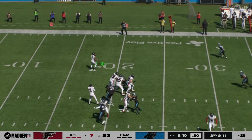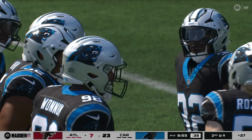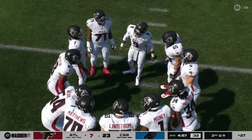Operating from the gun, Penix. Caught out left side by Robinson. And he was able to shed one tackle but could not get away from there. 2 yards on the pickup there. And that's going to set up a tough 3rd and 9.